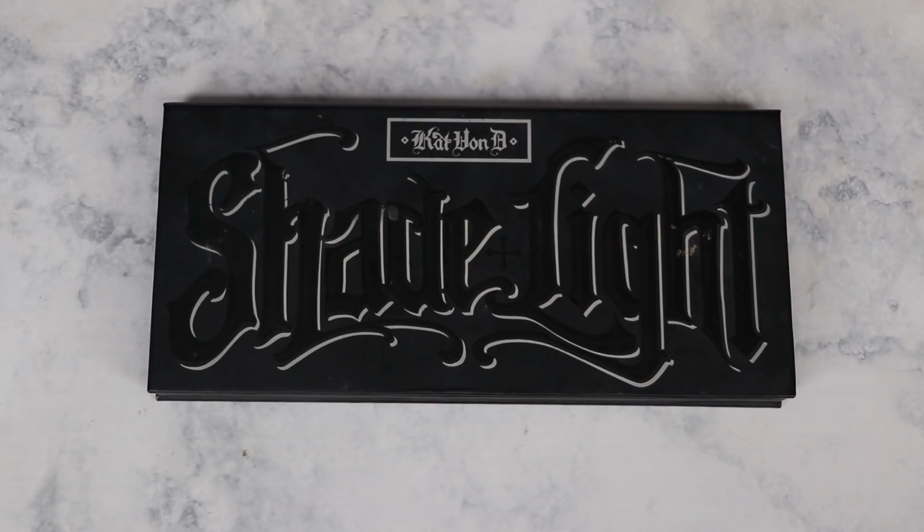I know this might seem like a whole lot, but I do the contouring with the cream and then I go in with the bronzer afterwards. Like later on after the contour has been set. Just because I don't do a very heavy contour, like cream contour. I like to go in with the bronzer to make it look a little bit more cohesive.